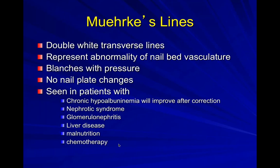So we see this most commonly in patients with chronic hypoalbuminemia, and if you can correct that deficiency, those white lines will go away. You can see it with nephrotic syndrome, you can see it with glomerulonephritis, you can see it with liver disease, malnutrition syndromes, whether it be anorexia or bulimia or pellagra, and chemotherapy.